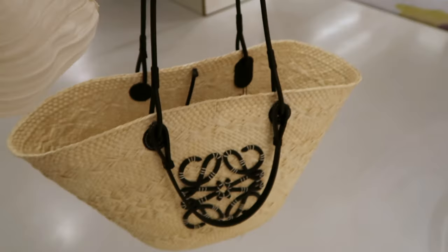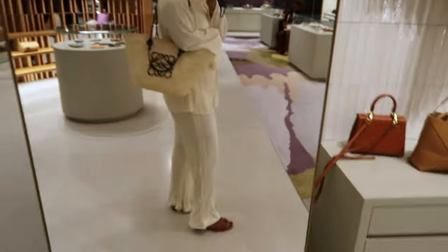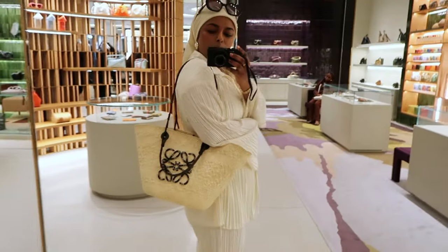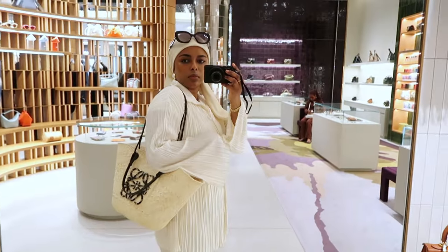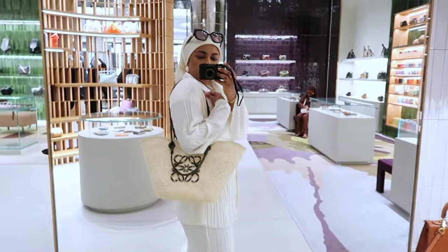So I am in Soave and the lady said she's gonna go and check, but she believes that they only have the black one in stock. I wanted the tan one, so I'm hoping that they have it in stock because I've looked everywhere, even in London. It's sold out everywhere. I think that's because we're in December. But hopefully I get it because I really want it now, inshallah. So here's the black one. They only have the black one in stock. I don't know if I should get the black. It's also on my wish list.